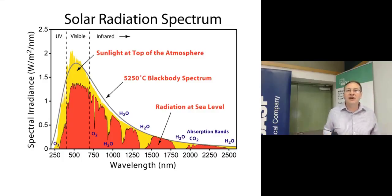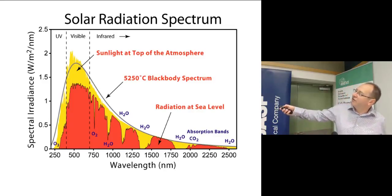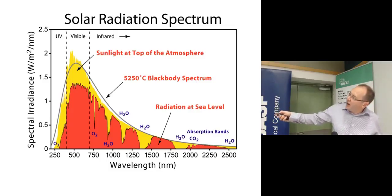So the sun emits radiation across a whole range of wavelengths, and it's like a black body operating at way over 5,000 degrees. Okay, it's about 5,500 Kelvin or so. And that curve is basically a model assuming that the sun is a black body, and it fits very well.